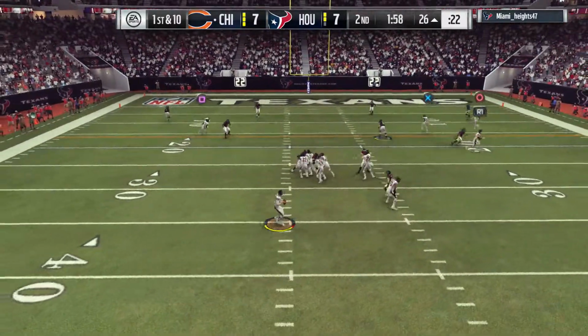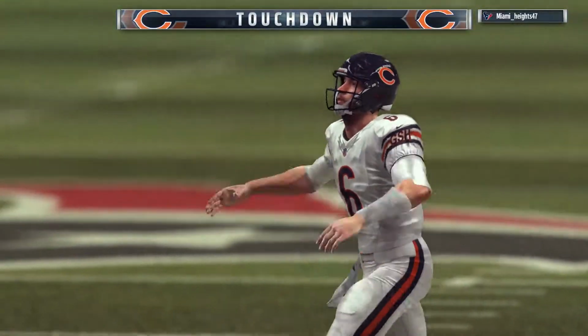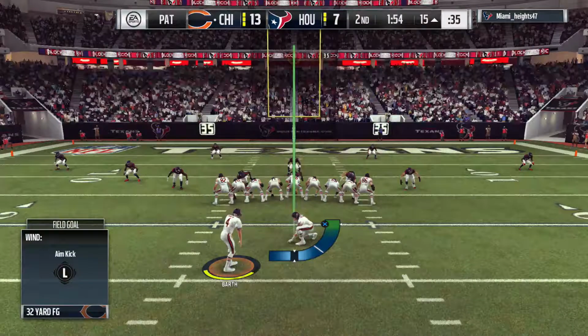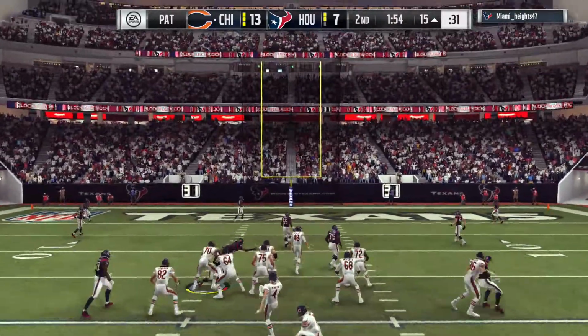On first down, it's Cutler. That is caught inside the 5. And he takes this one in for a Bears touchdown. Eddie Royal, 26 yards. And the Bears have taken the lead.